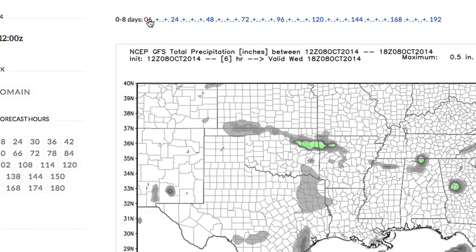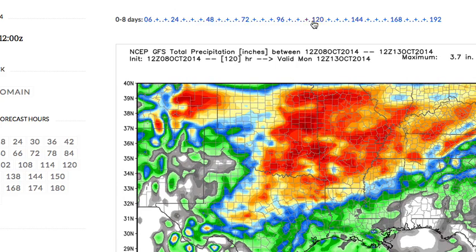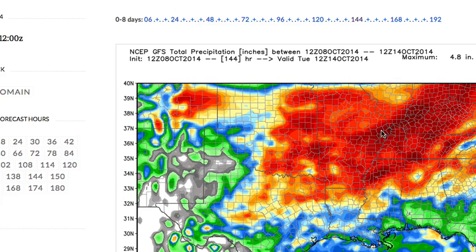Let me show you something courtesy of weatherbell.com. This is showing you total amounts of precipitation, so a possible heavy rain event. Let's go all the way out to Tuesday morning. Just off the screen, I can't show it to you, but where you see these dark reds, that's indicating 3 inches or more total.